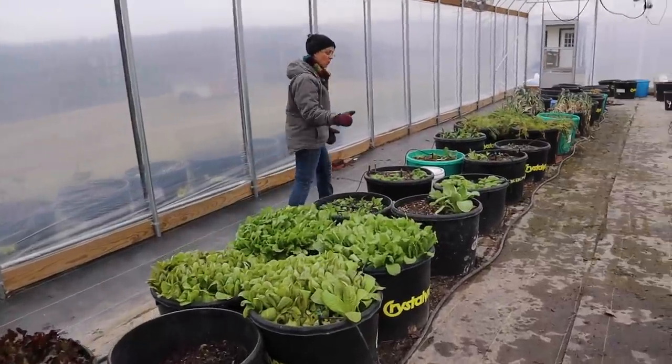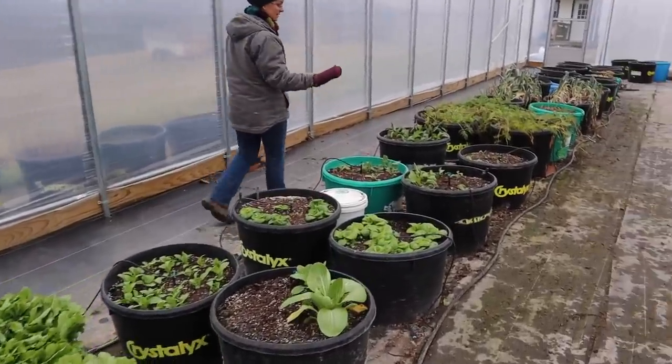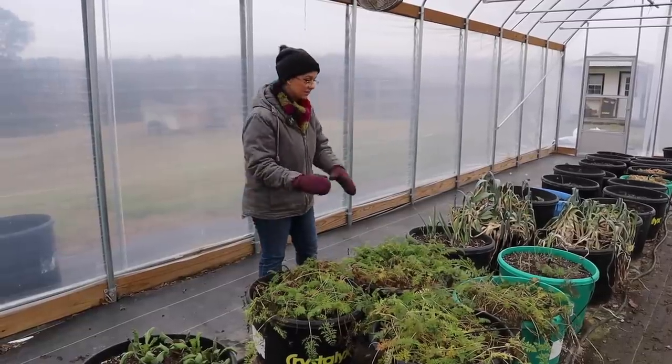Next up, we have four buckets of different types of bok choy, four buckets of different types of radishes. Then we have four buckets of carrots in here.